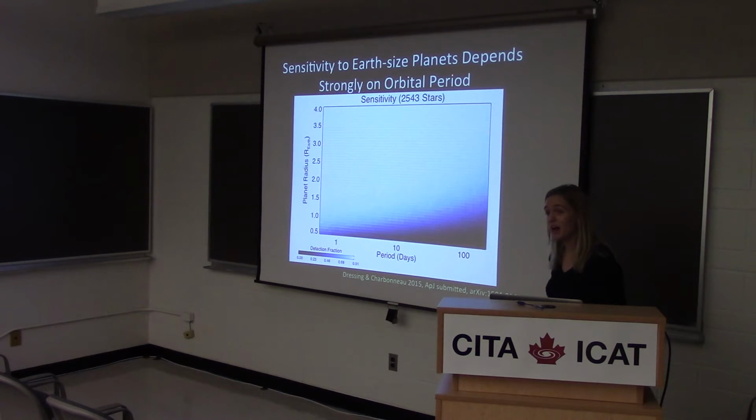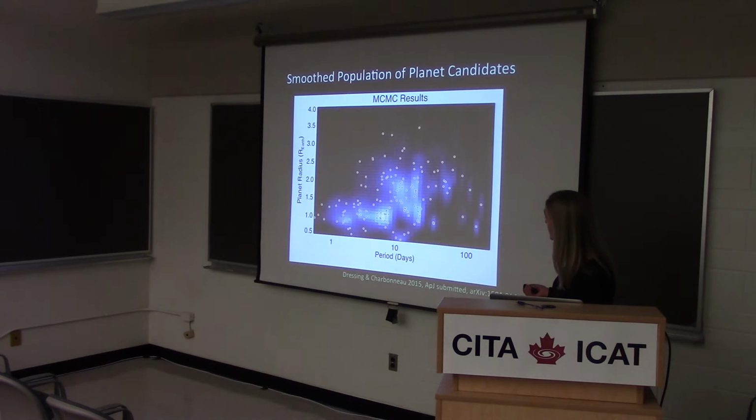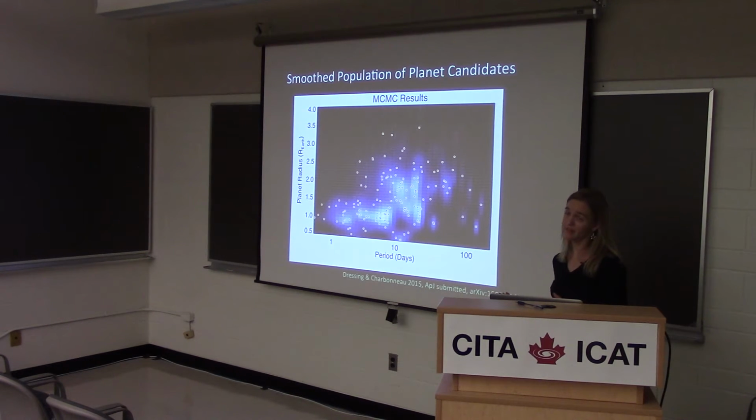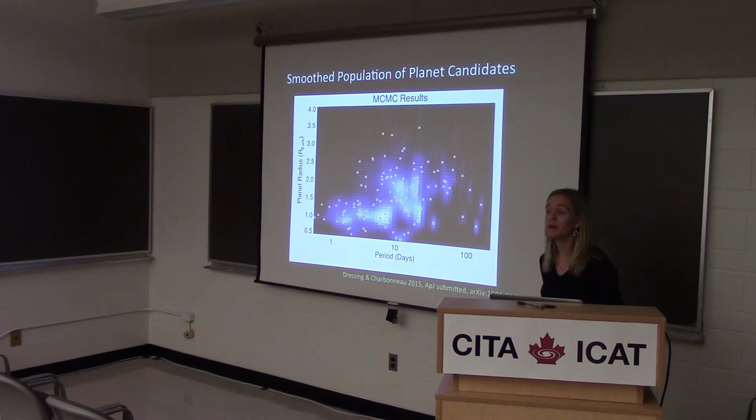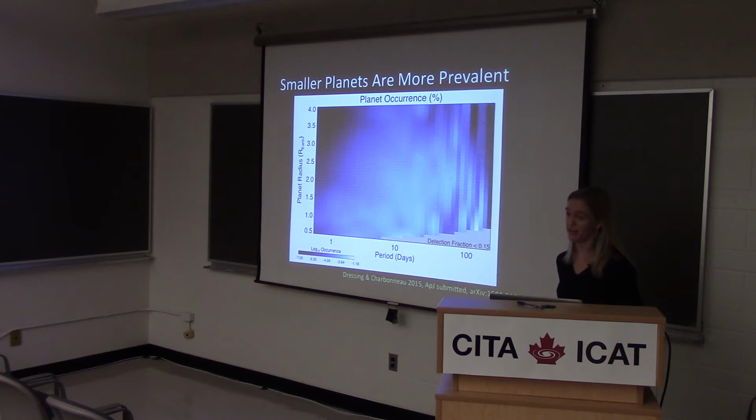If we look at the plot of all of the planet candidates we found, we end up with this distribution. And here the shading in the background shows the errors from our Monte Carlo fits to the transit light curves. And I've smeared out the errors in the period, because that's actually something we determine very, very well. If I take this smeared out map of where we find planets and divide it by our map of search completeness, we can get a map of the planet occurrence rate.